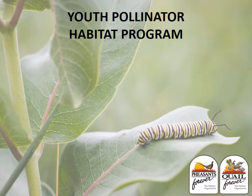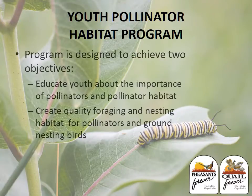The program is designed to achieve 2 objectives. The first is to educate youth about the importance of pollinators and pollinator habitat. Second is to create quality foraging and nesting habitat for pollinators and ground nesting birds.